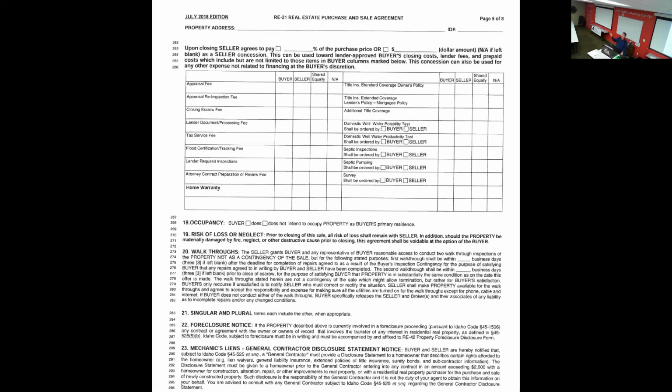Or if it's going to be the $400 one, whatever you put down, that way they know. You're not buying just any home warranty, the cheapest one possible. That's not what you're doing. So if you're writing this up for your buyers, put down the specifics for someone to pay for that. Either the buyer pays for that, or the seller. It's negotiable.